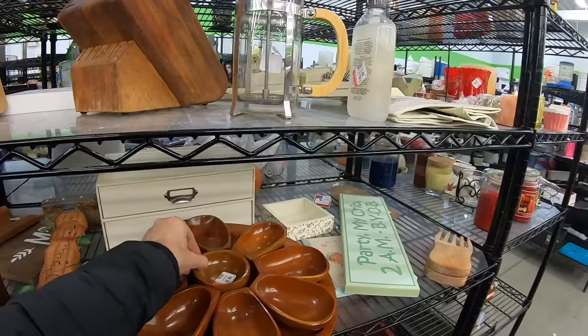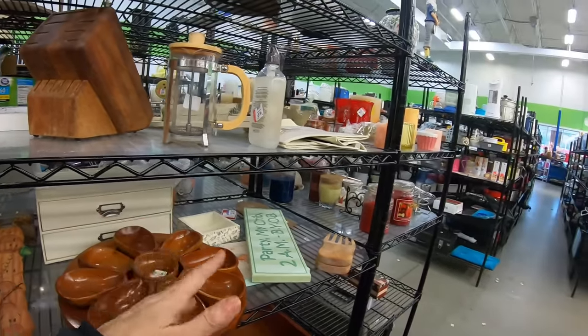It's almost like a flower. You could do all candy, different color candies for like a little girl's birthday.